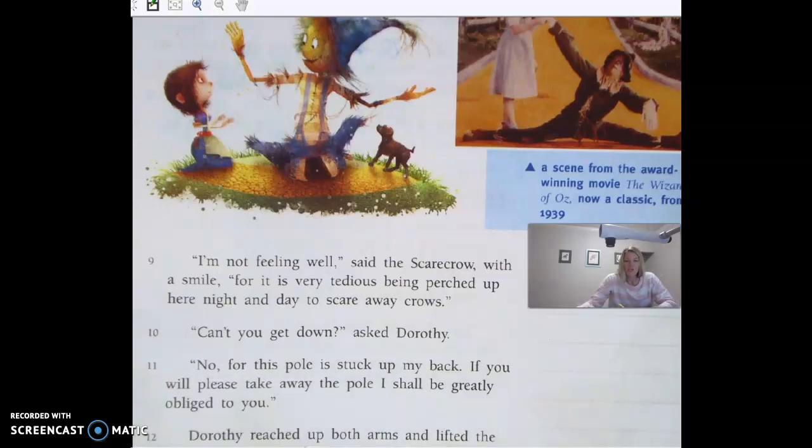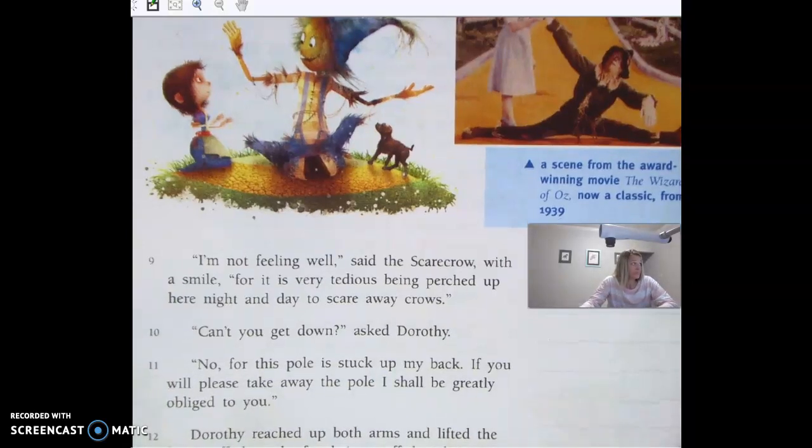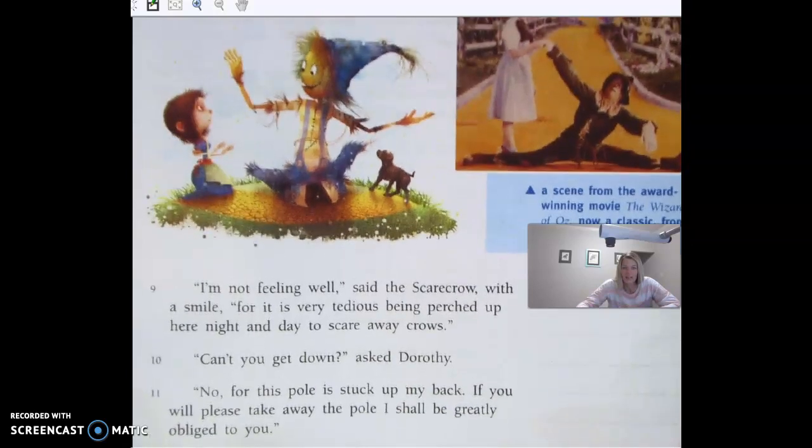Hey guys, good morning. So we're picking up with part 2 today from how Dorothy saved the Scarecrow. So yesterday we met the Scarecrow and learned that he talked and got some great descriptive details about what he looked like. And then here we see him again today. Kind of cute, isn't he?